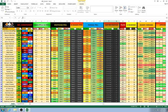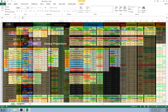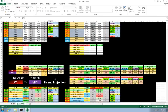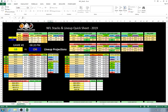And one of the things I'm adding is a quick stack tab. So on our baseball sheet, one of the things I love is the quick stack tab that has everything on there. And so what I'm doing, and you can see up here, so this first game I don't have the showdown numbers in for Green Bay, Chicago, so this is all going to update. So you can use this quick stack tab for building lineups, you can use it for sports betting, either one.